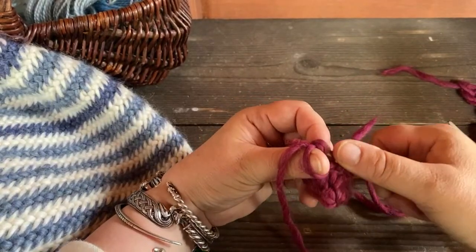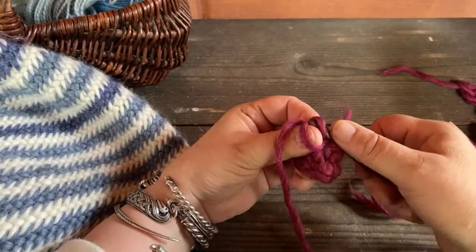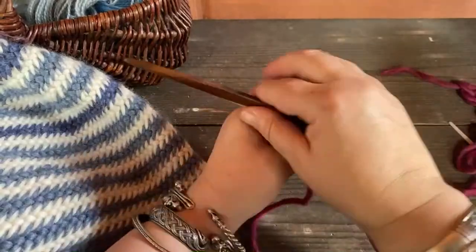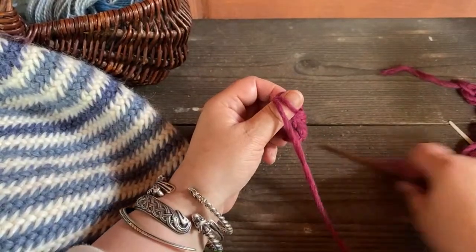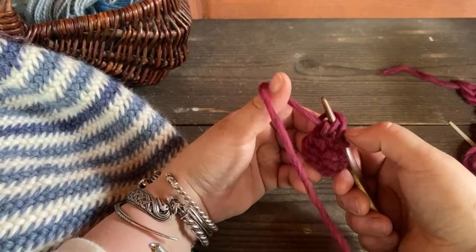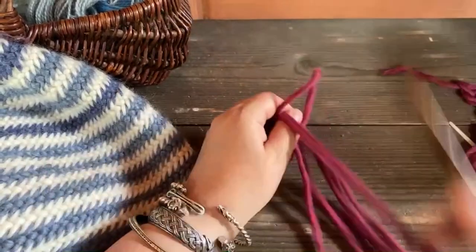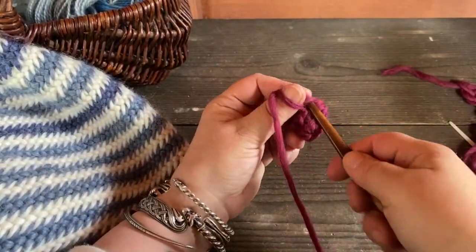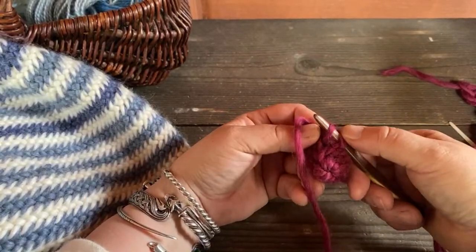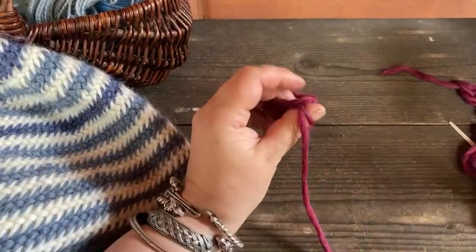Another way to make it tighter would be to do F2, but I didn't have the patience for F2, which is basically meaning you're connecting with one new and one old instead of just one new. And this one will have my increase. So there, first one, second one, and under that one. One, two. So there's a couple different ways to do it, but it's the same result each time.